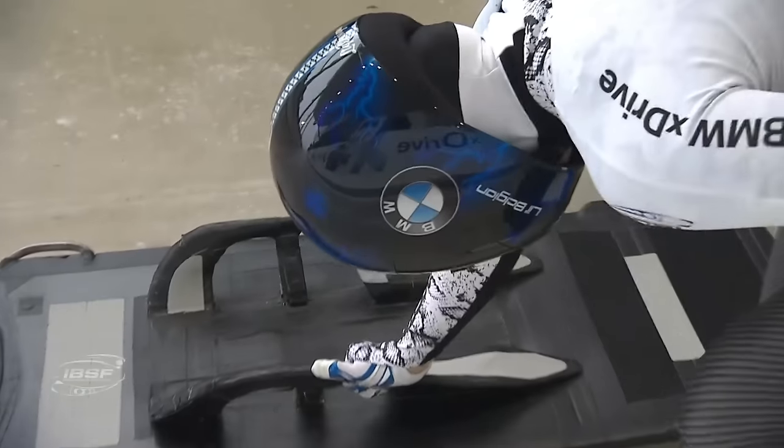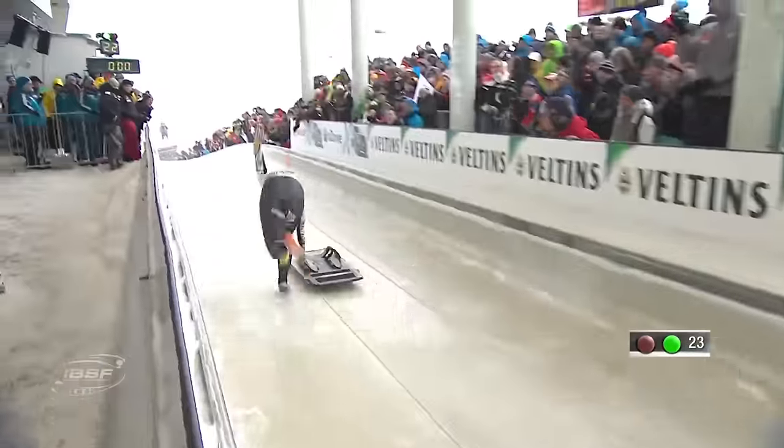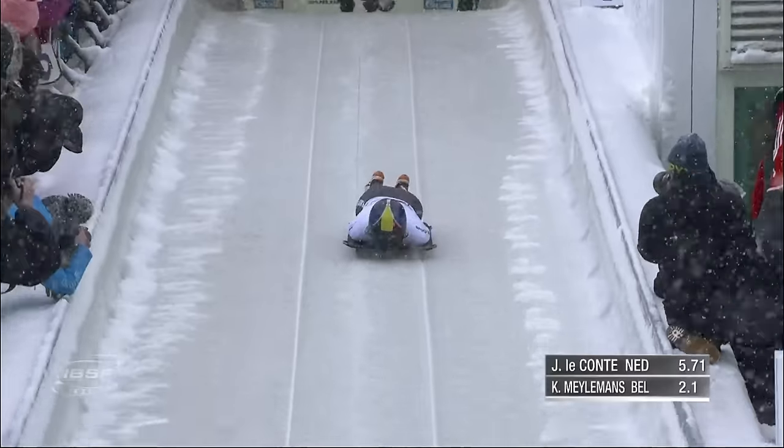Belgian noise at the top of the track. We've often called this the Dutch Alps. We're now renaming it the Belgian Highlands because it is close to Belgium, as well as the Netherlands, and brings in a lot of fans.